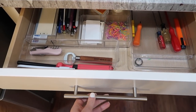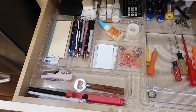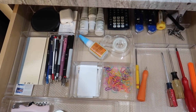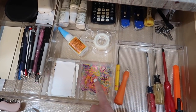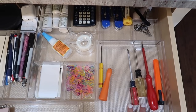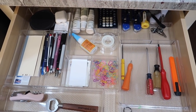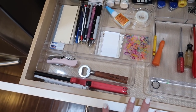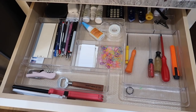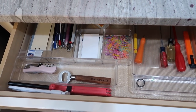So this junk drawer is in our kitchen right next to our fridge, and it basically just has like what every junk drawer has. So pens, we have extra hand sanitizer in the back. I use these hair ties on the girls in the morning, so I just have them in here for easy access. Some screwdrivers we use on the daily, glue, tape, calculator, bottle openers, lighters, stuff like that. But this was starting to get out of hand too, so I just wanted to make sure we stayed on top of it, and now it looks a lot better.